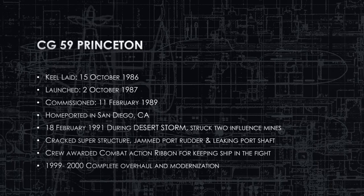Let's begin with CG-59, USS Princeton. Her keel's laid 15 October 1986. She's launched in October 1987, commissioned in February 1989. She's homeported in San Diego, California. She participates in Desert Storm, but was struck by two influence mines during that time in the Persian Gulf.